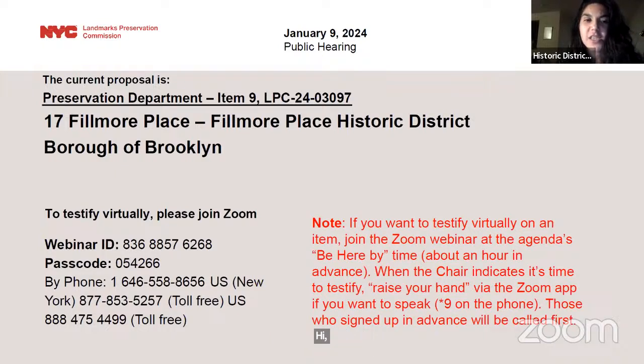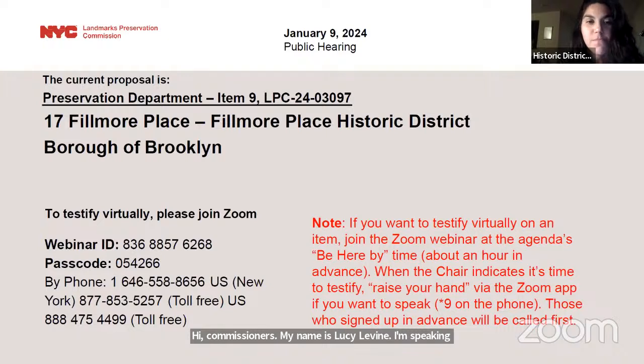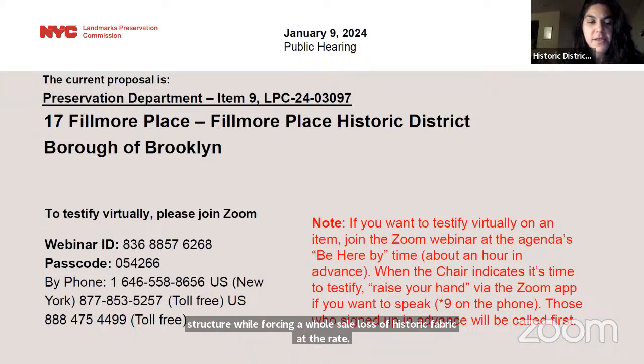HDC finds this project to be completely inappropriate. This 1853 Italianate-style row house was originally built as a multifamily dwelling for working-class tenants. Expanding the rear so dramatically overwhelms the building and changes the entire composition of the structure while forcing a wholesale loss of historic fabric at the rear. The top 2 stories of the original building should be left intact so that the structure's historic envelope is legible.